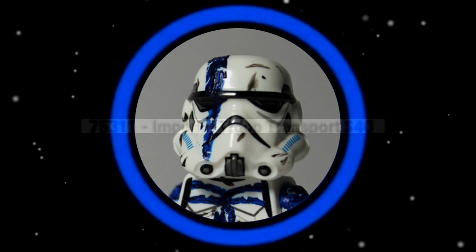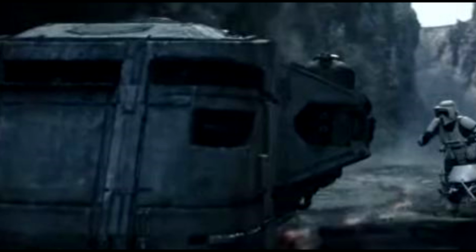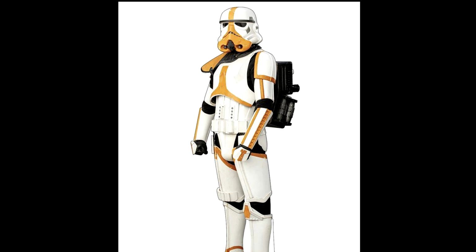Now another set at $40. This is set number 75311. We're talking about the Imperial Troop Transport. We saw a mini-scale version of this, I believe, in 2015 or 14 from Star Wars Rebels. But now we're getting a full-sized version for $40, and the figure selection looks pretty good, though a little bit disappointing. We're getting Cara Dune, 2 Stormtroopers, or Scout Bike Troopers. I would hope Biker Scout Troops, but we won't know until we get actual images. And then the really exciting minifig throw-in here is the Mortar Trooper that we saw in episode 6 of The Mandalorian. Should be really nice.